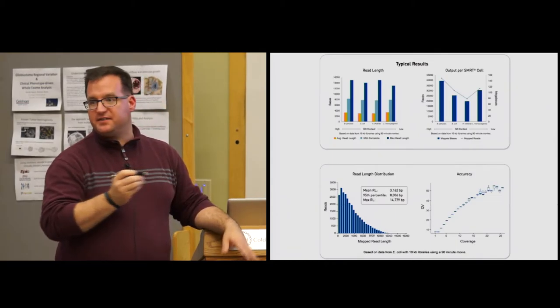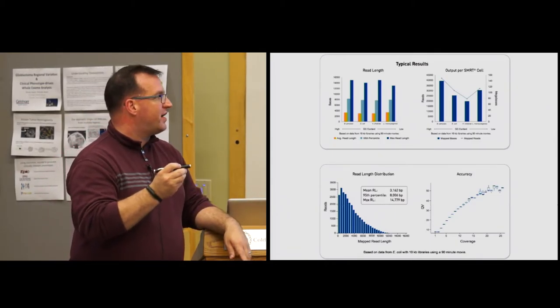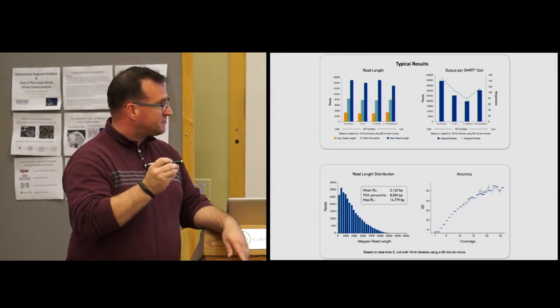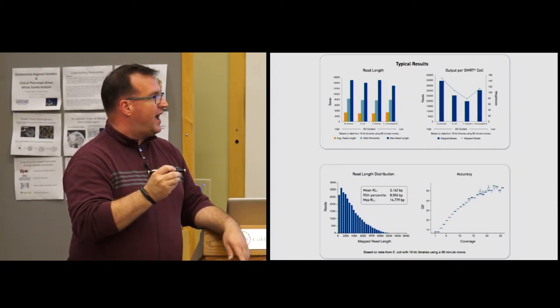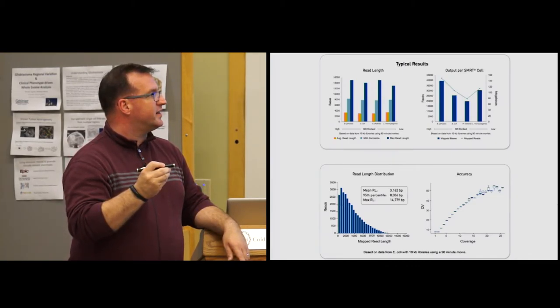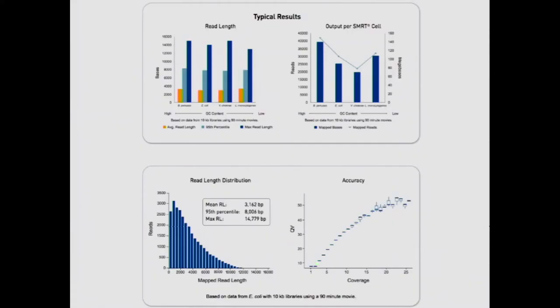Accuracy, different story, right? So we haven't talked yet about quality values, but essentially the higher these numbers are, the better. So, as the coverage in that strobe sequencing increases, the accuracy goes much better. But if you only have one or two times over the sequence, then your accuracy can actually be pretty poor in terms of what that sequence actually is.